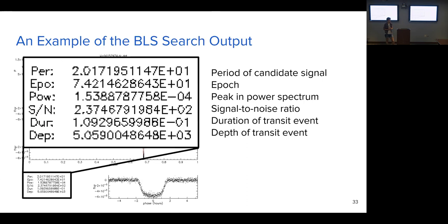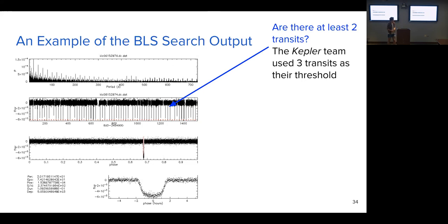For instance, the period of the candidate signal, the epoch, which is just the time of the first transit in the system, and the signal to noise ratio. So a few things I can ask myself for just these really first checks to see if this is actually a good candidate. Are there at least two transits in the light curve?